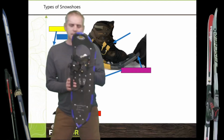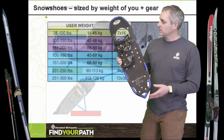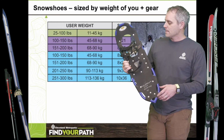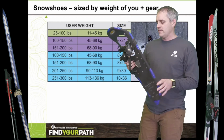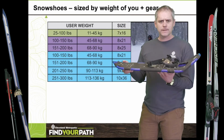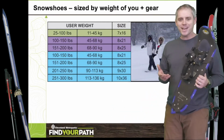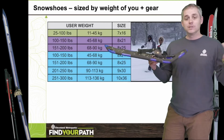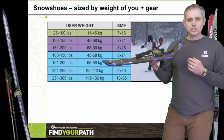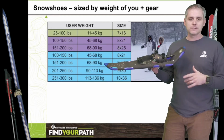But if we're using these, it's nice to have different sizes. So this is a pretty big one. In general, snowshoes are sized by weight. I think this is a 30-inch one, and you can see there, that 9 by 30 inch, this would be for a big person. So at over 200 pounds, which I qualify as, this is a snowshoe that I would need so that I can best not sink into the ground.